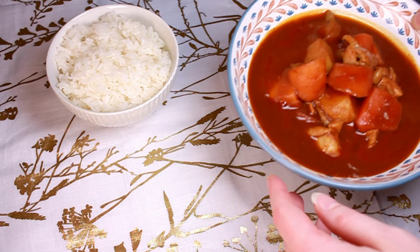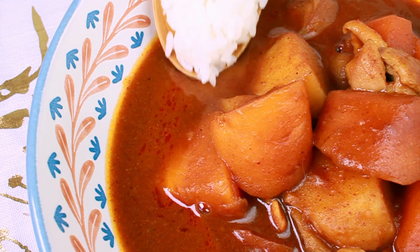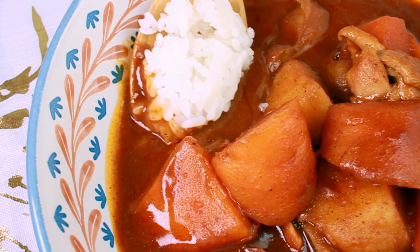Between curry and soup curry, if I had to choose one to eat every day, then I would definitely choose soup curry. I just find that the flavors really come out, especially the spices.